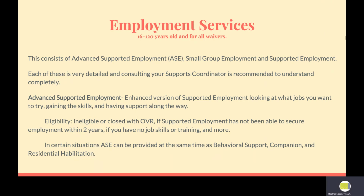Employment services. There's a lot going on with employment services. We can begin working through waiver on employment for people who are 16 years of age and will continue through the lifespan. All waivers can start to approach employment services as well. This assists with advanced supported employment, or ASE, small group employment, and supported employment. Each of these is very detailed, and consulting your supports coordinator is recommended to fully understand each service.